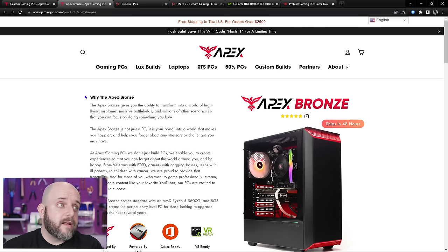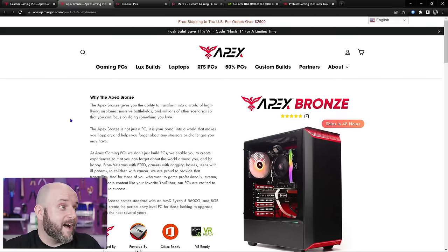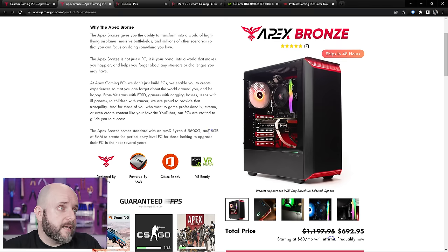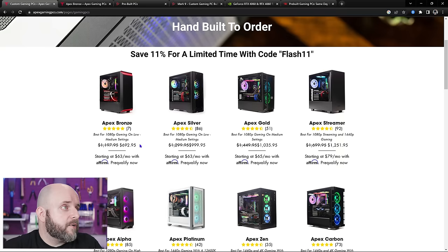Well, it starts with a write-up, and I do like when I see that, when it's like, hey, this is why we built it this way, these are the features that it has, yada yada. The Apex Bronze is not just a PC, it is your portal. Wow. You know, laying it on kind of thick. But I appreciate the creative flair. What I don't appreciate is, again, starting your customers off at 8 gigs of RAM so that you can show this price. It's enticing, but anyone who goes in and just clicks add to cart is not gonna be happy.